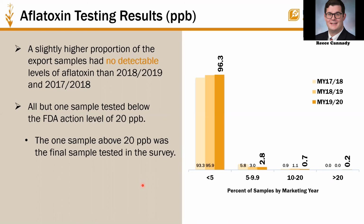So you could take 3 or 4 samples from the same cargo and get slightly different results, and that also is a possibility. So we did see one over 20 parts per billion, but again, it did not go out with that grade, nor would it be acceptable to ship had it tested over 20 parts per billion the day of shipment.